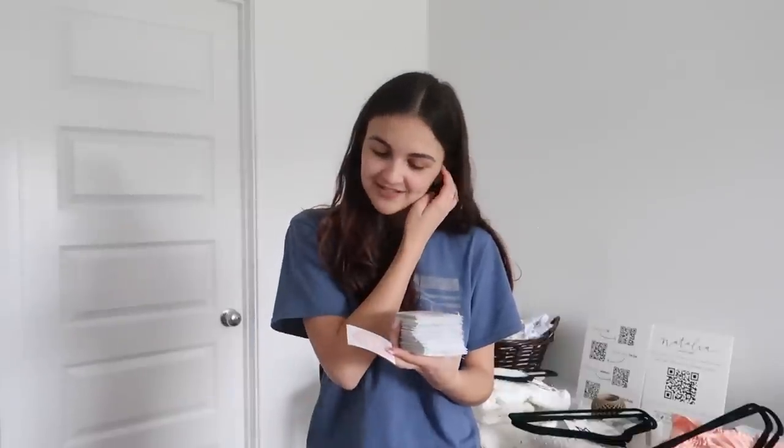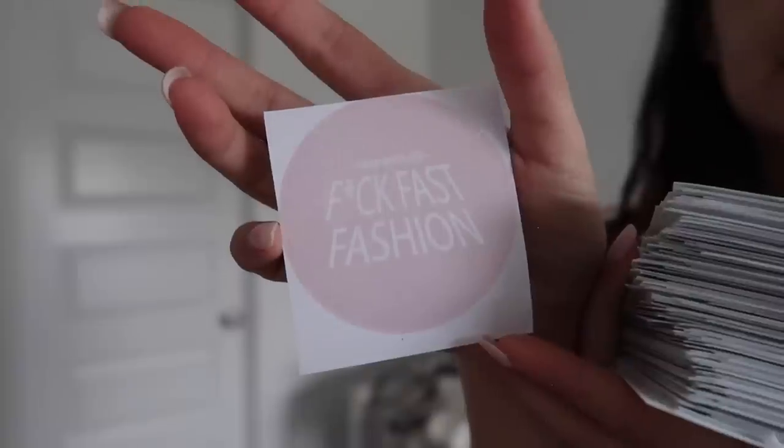So part of me just wants to sell these, probably for like a dollar or something, but they say "respectfully, death to fast fashion." I thought these were kind of fun, especially for college campus vibes. So that is officially everything I have.